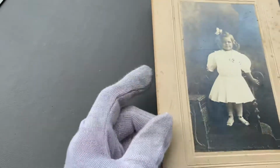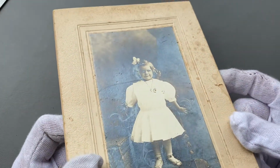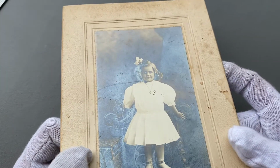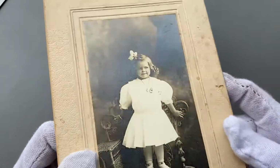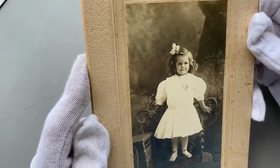This one is kind of peculiar. When you hold it at a certain angle, she looks like a zombie, which I'm sure was not the intent, but one of her eyes even glows. It's because of the silvering in the photograph, I'm sure. Sorry, little girl, I didn't mean to call you a zombie.